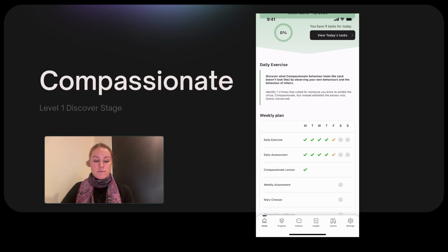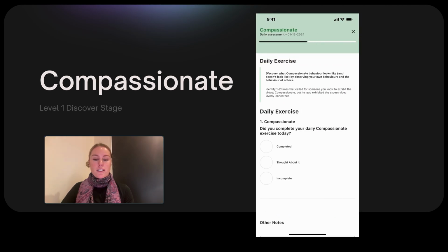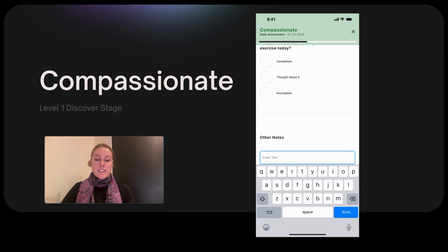Let's do January 13th. So today I am supposed to identify one to two times that called for someone I know to exhibit the virtue compassionate, but instead exhibited the excess vice of being overly concerned. When I see this most often, and I was thinking around the theme for me, is giving too much feedback or just not knowing when to let other people do their thing. And coming from a sport background and coaching, we see this a lot in helicopter parents.